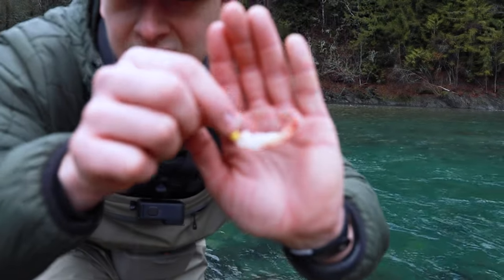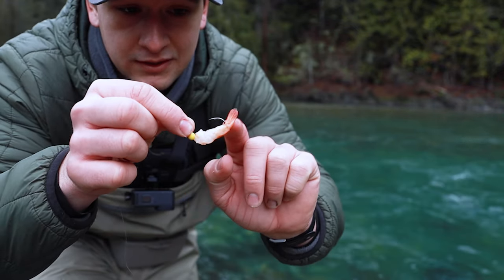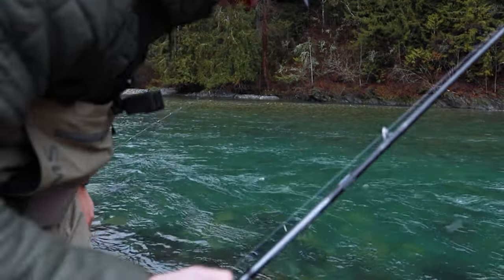Focus. There you go. New setup: jig kick head, little forward shrimp. Let's give it a try. Let's see how it goes. Shout out Hook BC for the recommendation, by the way.